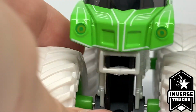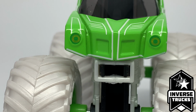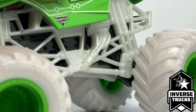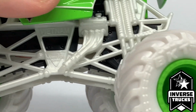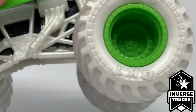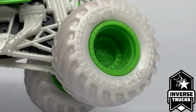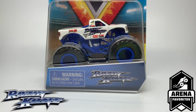And then the headlights, kind of interesting that they kept them green. You can't really see them that well. I would have preferred them to just do white headlights also, but they did keep the green headlights for this truck. And then we have a black chassis and a pearlescent white roll cage with pearlescent white tires. Brand new colors that we've never seen before. And then rims that match the body pretty well with that lime, almost a pea green.